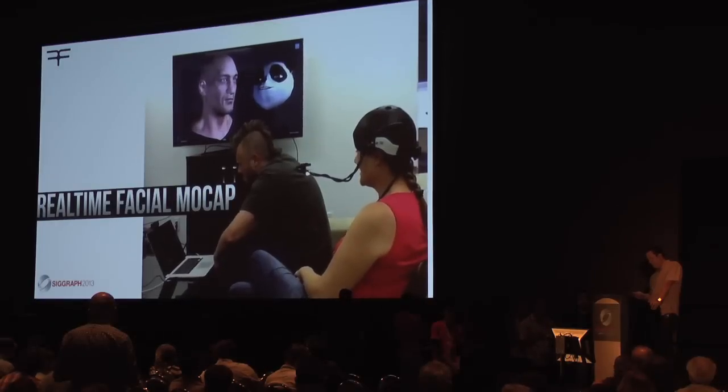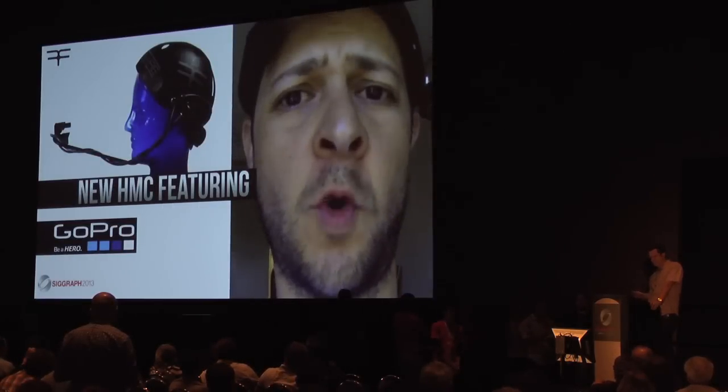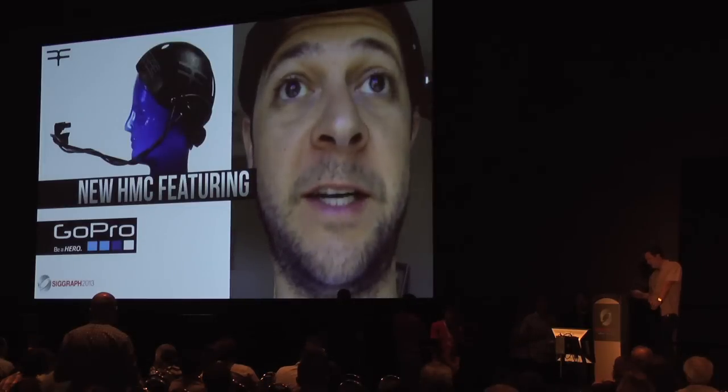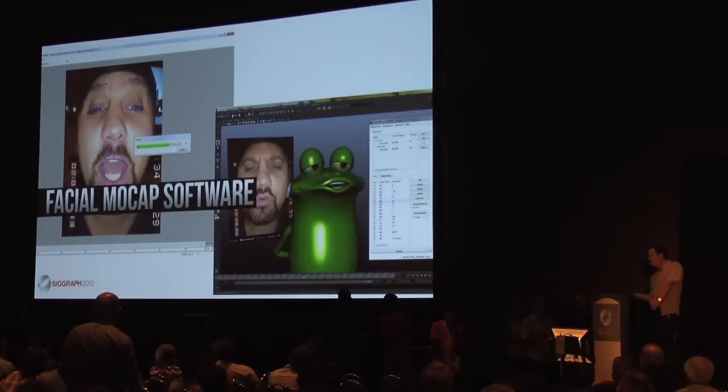We're also going to be debuting a piece of hardware that integrates the GoPro camera for facial motion capture, a lot more cost-effective solution. And you can check out the latest versions of our tracking and solving software, what we call Analyzer and Retargeter, which is a plug-in into Autodesk products.